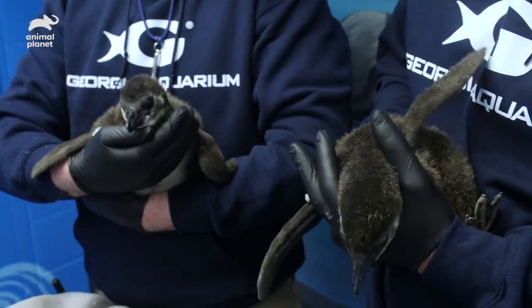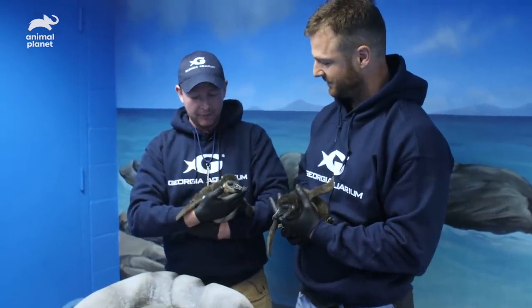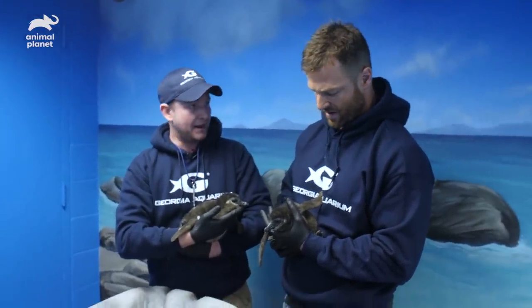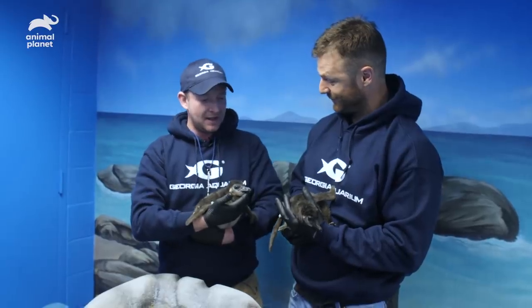Explain to me the benefits of me putting on your gear. So we have gloves on, and that protects their little downy feathers that you can see from getting oil on them from our hands. The sweatshirt is really for you because you can't smell it over there, but African penguin chicks do not smell fantastic. They're shedding these downy feathers, they've got skin that's kind of coming off, and so you would be smelling it all day long. Oh, yeah, right?